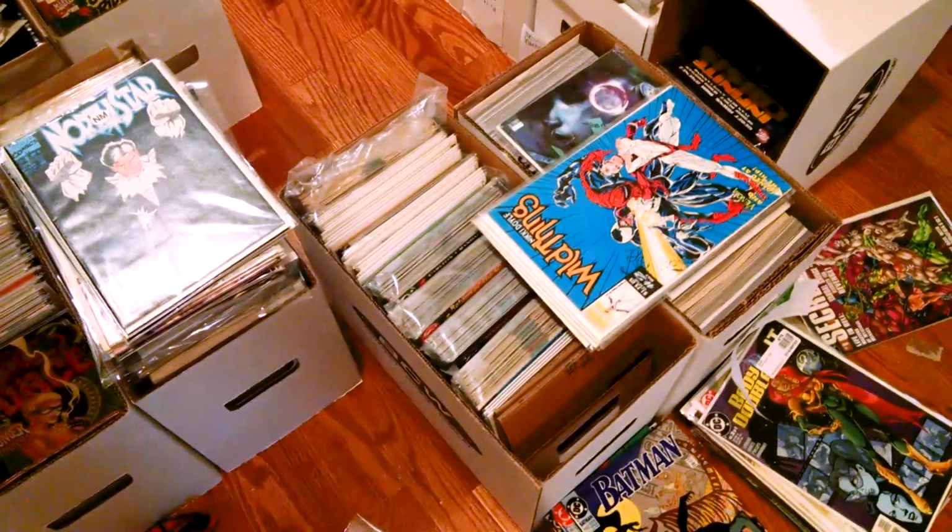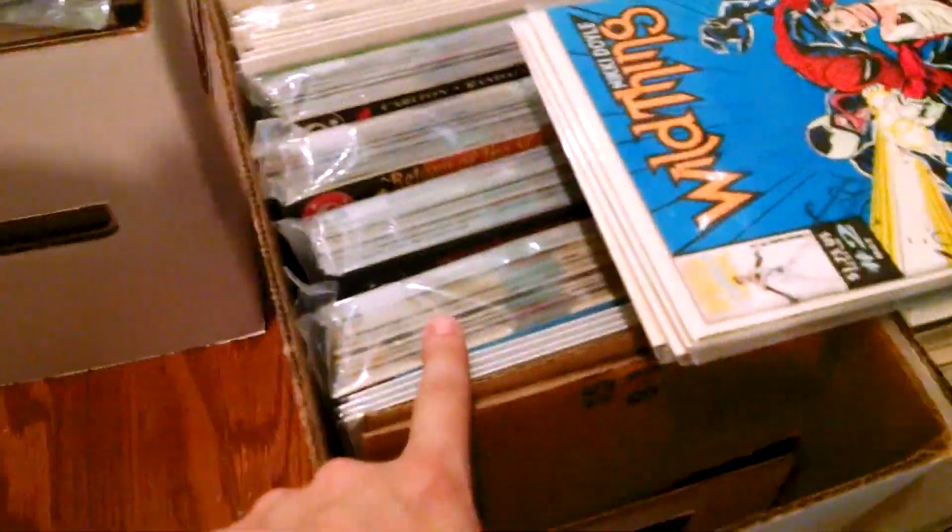This is complete 90s Catwoman. This is all of my DC collections, which other than Wonder Woman, is not a lot. Watchmen, of course. This is complete Alpha Flight. Starts with the collections and then goes to singles. You can see Northstar on top there.